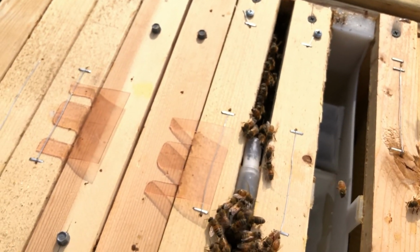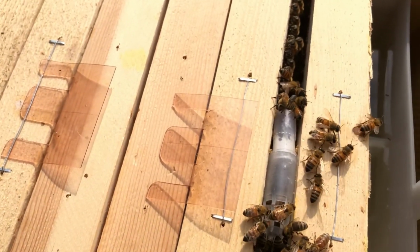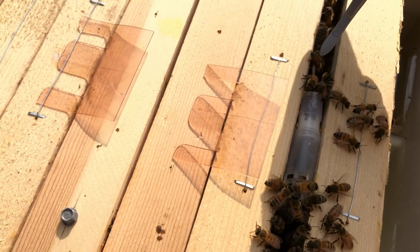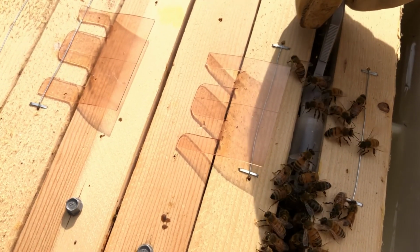So I had a dream a couple nights ago that the other queen was still in here, and that she took half the bees and took off because she couldn't kill this one.